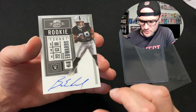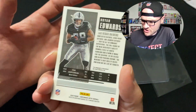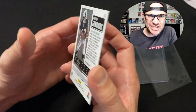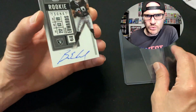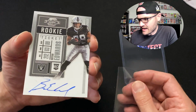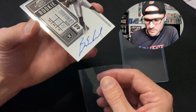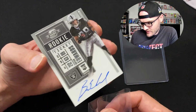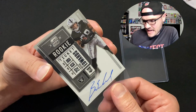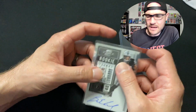And you can see he's got pretty good penmanship. I love just the on-card aspect of the blue Sharpie on this Optic rookie ticket auto set. The condition of this card is very good. These cards grade really well, so this is a card I definitely, looking at the surface of this, I'd be very tempted to submit this to a grading company like SGC and see if it comes back a 10, because that's only going to add significant value over and above what I paid for this card.